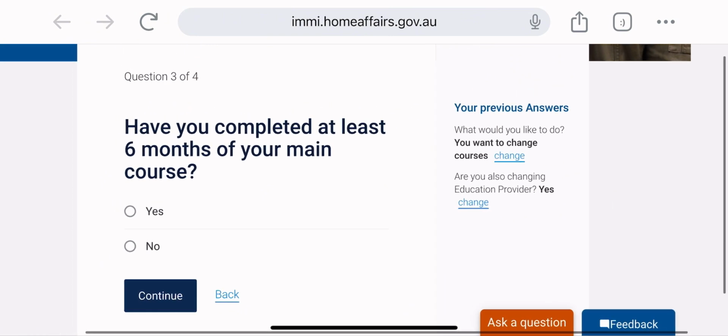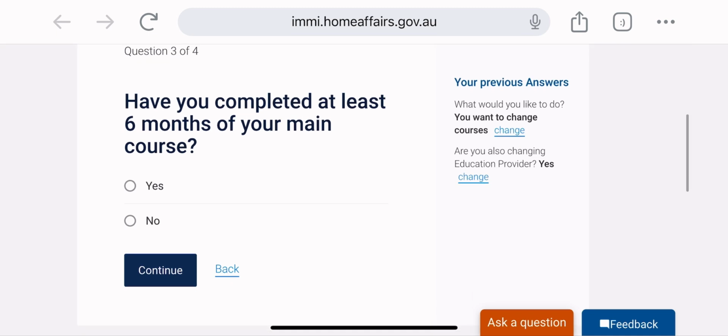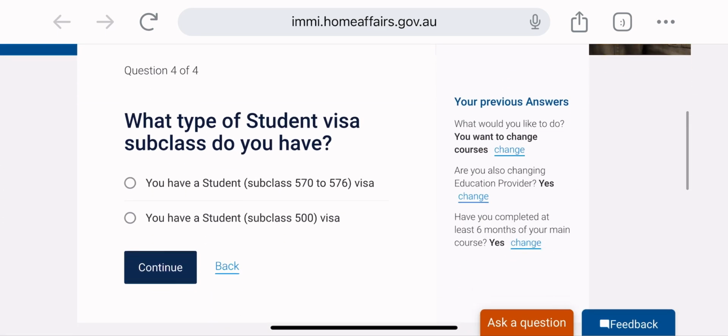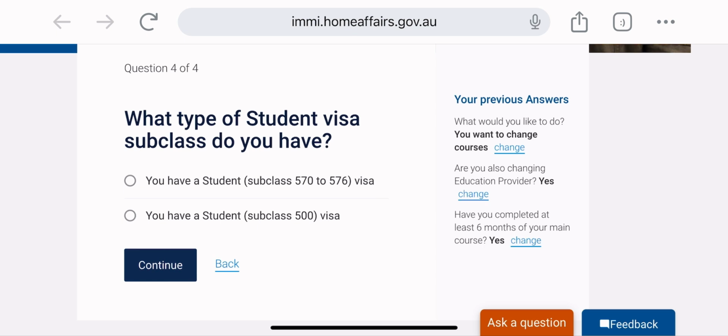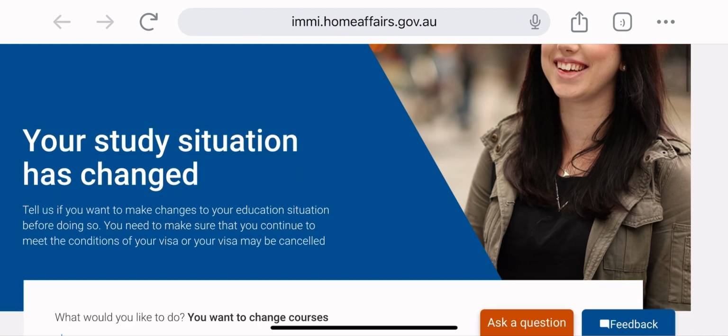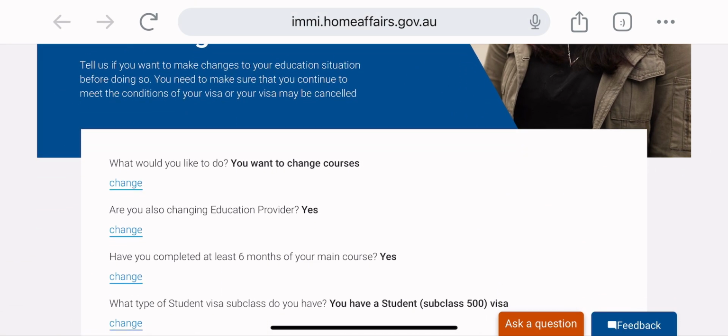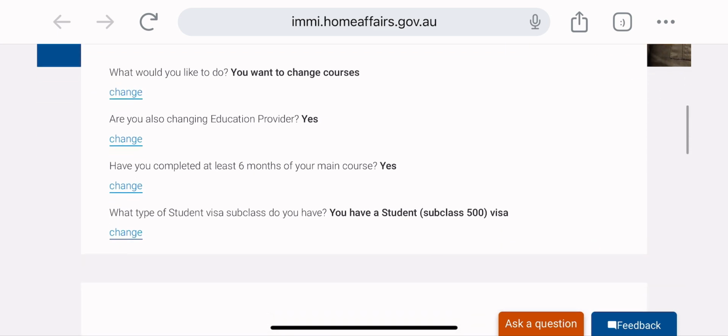It says, have you completed at least 6 months? Because you know the requirement is 6 months into your studies, that is when you can change. That is 1 semester gone. Then I will say yes, and I will click go on and see the conditions. Okay, it says, which visa are you on? It is subclass 500 student visa. Click on it and boom, you come to the conditions. Okay, so this is what we answered.